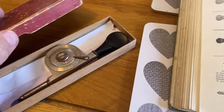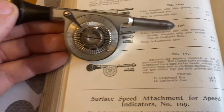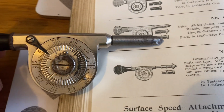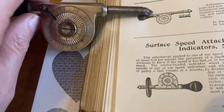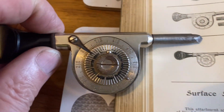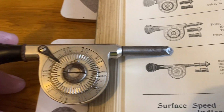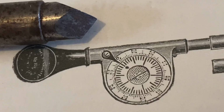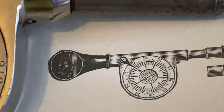And when you open it up, it is the same thing, isn't it? It is. Except it hasn't got the tip on it, has it? There's a tip that fits on there. But wow. So potentially that, it is exactly that, isn't it? Let's get closer. That is that. Yeah, that is that.